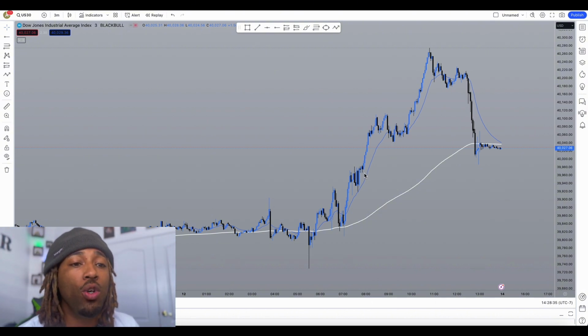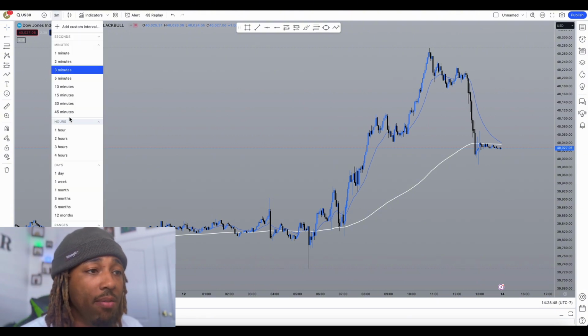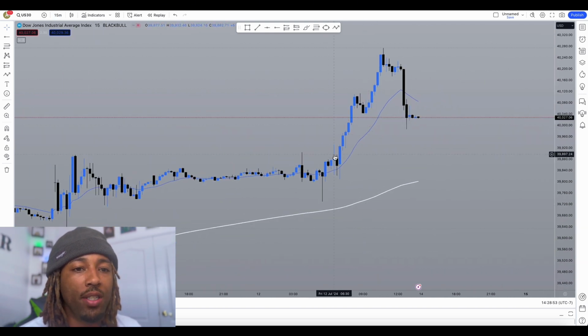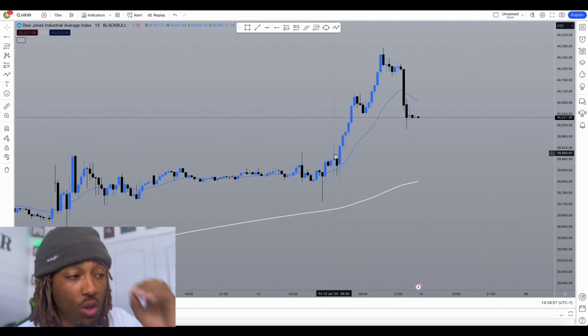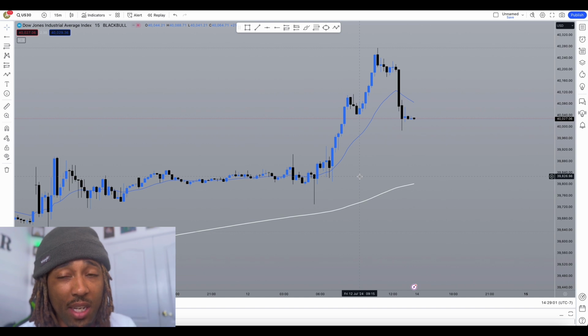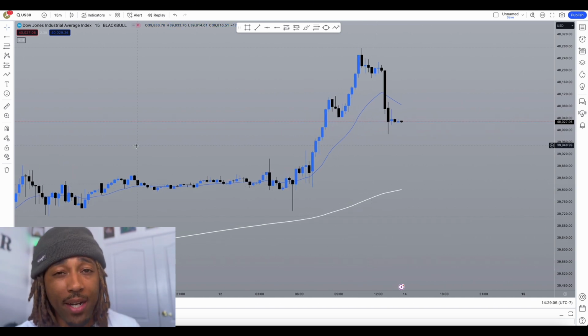So what you want to do is, like I said, it starts on the 15-minute time frame. To run this strategy, it's going to take some patience. You've got to be able to wait for candles to close before you start making moves and decisions. What you're looking for is the market open. The New York session opens at 6:30. That first 15-minute candle, you have to wait for it to close. This is important.